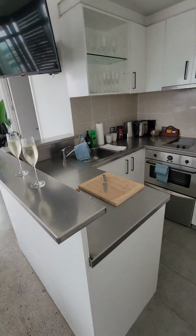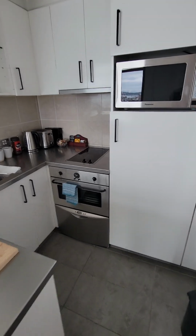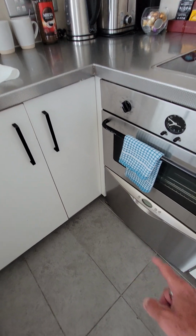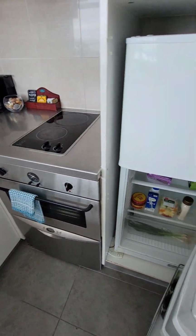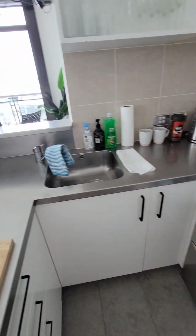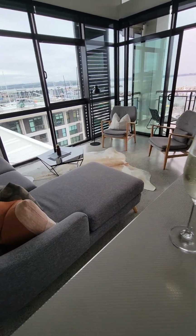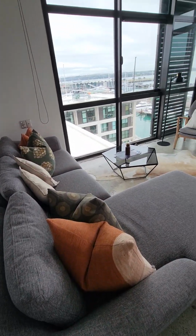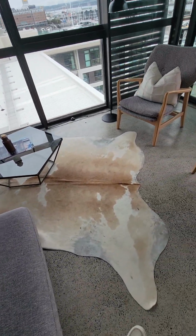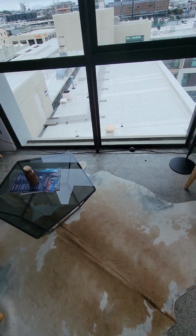Here's our little galley size kitchen. Microwave, oven, believe it or not, that's the dishwasher down there. And teeny tiny little Barbie refrigerator. Enough stuff. There's our welcome champagne that I opened. Nobody left us any. Oh, hi honey. A chaise lounge. That was a criminal cow that deserved to die, so no worries.